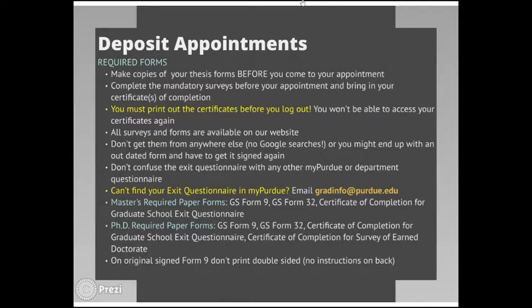One thing we would ask you to do, particularly on the Form 9, is do not print double-sided. In other words, do not print the attached instructions to that form on the back of the form. We don't need it. It's not necessary.